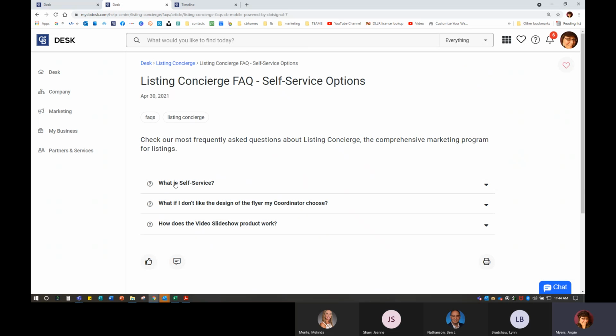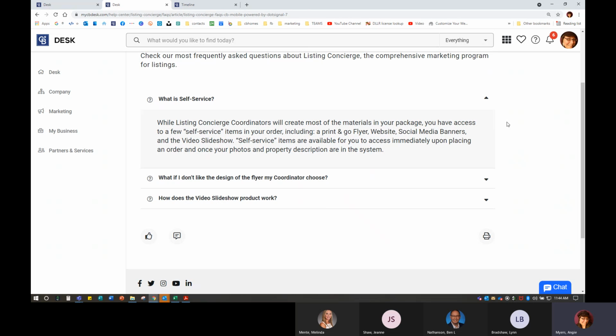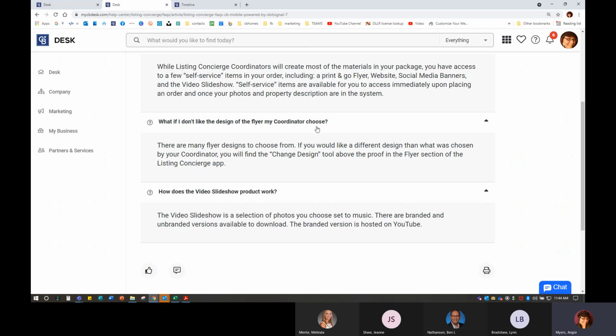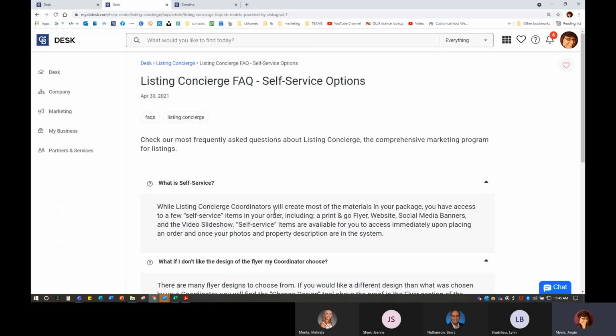And then there are some self-service options. So as soon as you have photos and copy, you are able to go in and get your flyer done. Your website can go live, your social media banner can be created, and your DIY video slideshow with the music, that can be done as well. If you don't like the design of the flyer, you can go in and change that design. You don't even have to wait for your coordinator anymore. They've updated that. And then the video slideshow as well, you can choose the photos for that as well.